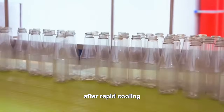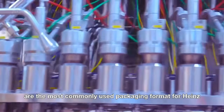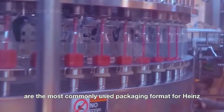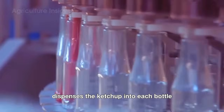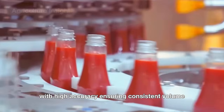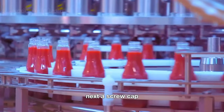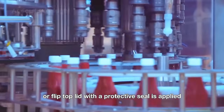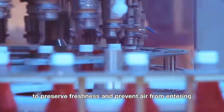After rapid cooling, Heinz ketchup enters its final stage, packaging. Plastic bottles are the most commonly used packaging format for Heinz. An automated precision filling system dispenses the ketchup into each bottle with high accuracy, ensuring consistent volume and quality across every unit. Next, a screw cap or flip-top lid with a protective seal is applied and tightly secured to preserve freshness and prevent air from entering.